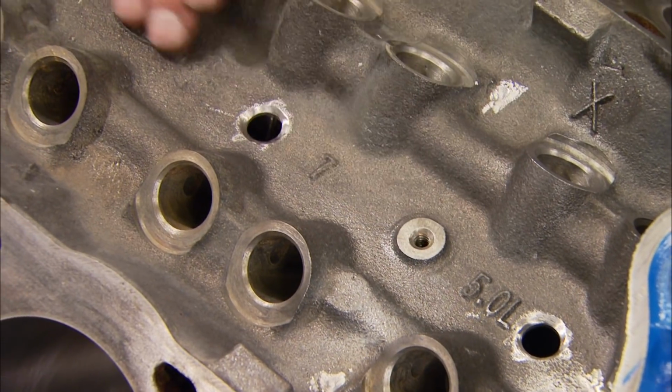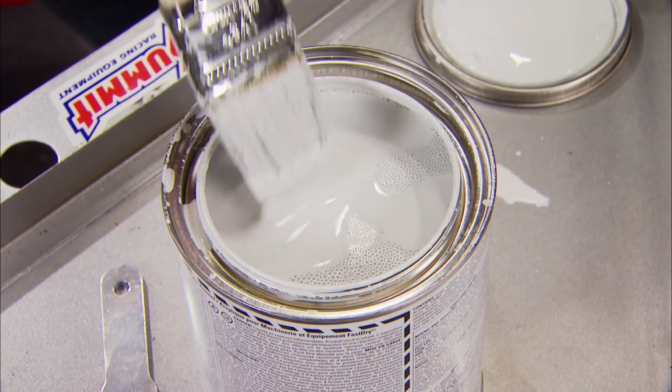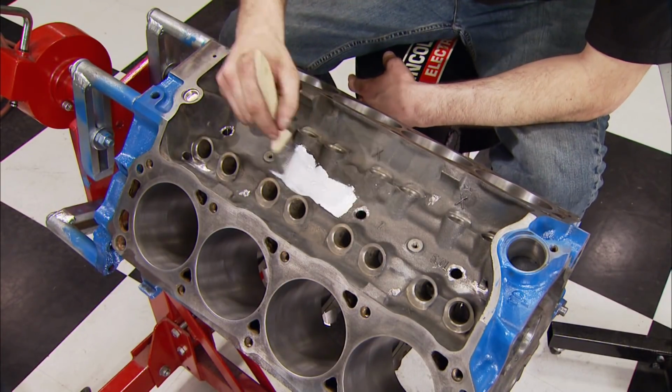One more thing, the rough porous surface of the valley can be restrictive itself. So for the icing on the cake, we're just going to cover it with some acrylic enamel to give it a smooth, slick, unrestrictive surface.